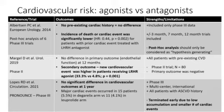So looking at the cardiovascular risk factors, or the data behind all of this. In general, we know that the use of androgen deprivation therapy has been associated with higher cardiovascular morbidity and mortality in studies. This typically happens, especially in patients who have cardiovascular risk factors and some sort of pre-existing ASCVD. They're still trying to tease out within these different trials whether one class causes more cardiovascular risk versus another. So I've included 3 of the primary ones.